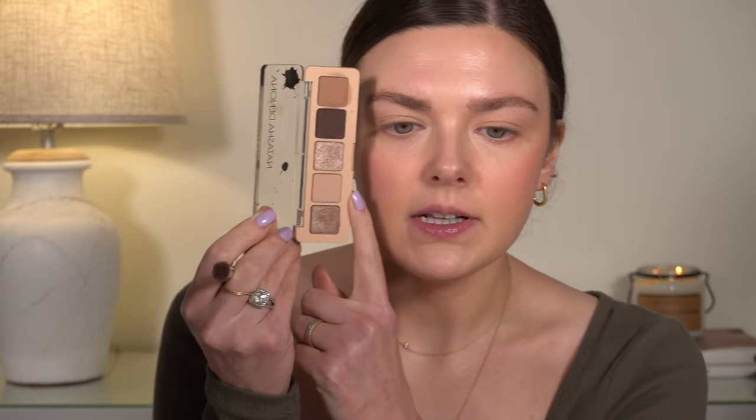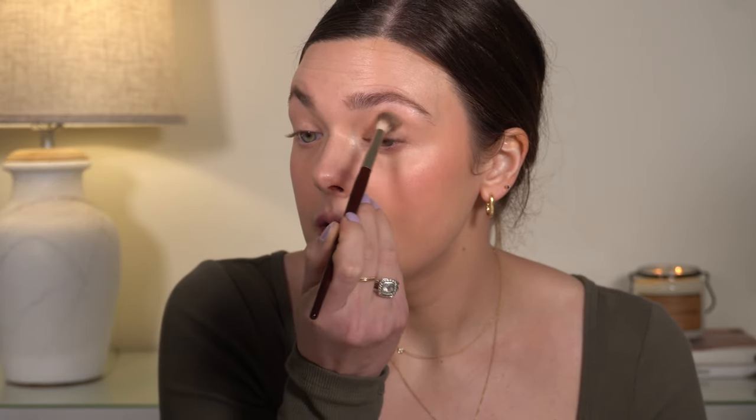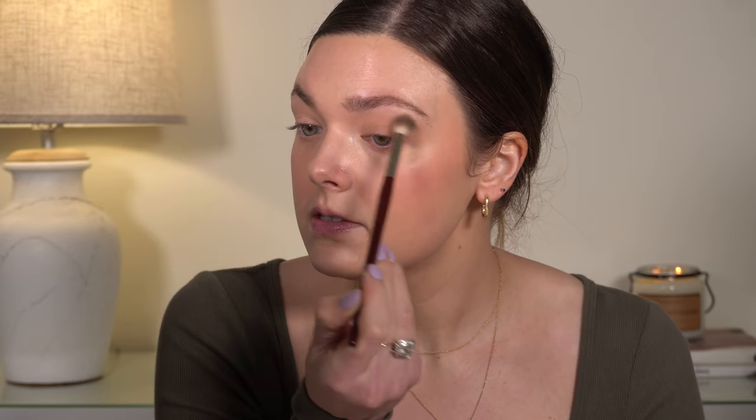All right, I think I'm gonna use the mini My Dream palette from Natasha Denona. So I'm gonna take this really pretty matte shade right here, which is kind of just a light neutral beigey brown. And I'm gonna put this all over. So I'm gonna put it on the lid and kind of bring it up into the crease also. I love that color. I know most would say it's kind of boring, but I love it. It's like the perfect matte one and done for my skin tone at least.